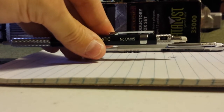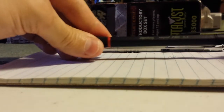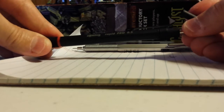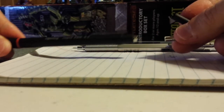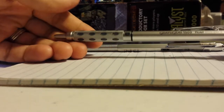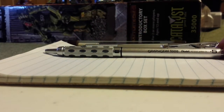In terms of the erasers on the other pencils, Alvin, you know, similar to the Pentel Z2-1, although I don't think it's the similar fit. Rotring Rapid Pro, a tiny little drafting eraser. It's stocked in there pretty tightly, but you can see that it's small. And then one pencil that I haven't brought out yet is the Pentel Graph Gear 1000. Sort of a classic. A lot of people swear by it. Really easy to get here in the United States.